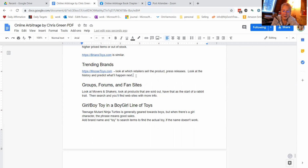Then he talks about the concept of the girl toy in a boy line of toys. I am not a toy person, so this was all kind of cool to me. The example he gave was Teenage Mutant Ninja Turtles, which is primarily a line of toys for boys. But when there's a girl character in that line of toys, that will probably mean it's going to be a hot seller. Which was interesting to me. It's unusual and unique, and the kids want it. I'd want it. And if you want to look for a toy brand or whatever, always put in the word toy, and then you can find the actual toy.